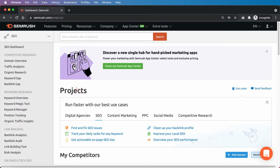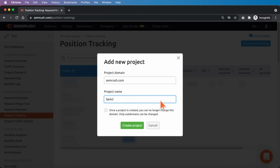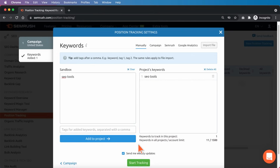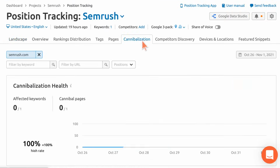So the quickest way to identify keyword cannibalization is to use SEMrush's position tracking tool. Go to keyword research and click on position tracking. Then click on new position tracking to start a new project. Enter your target keywords, and once the scan is complete, open up the project and then click on the cannibalization tab.